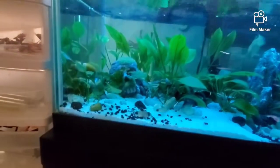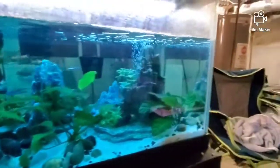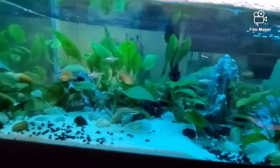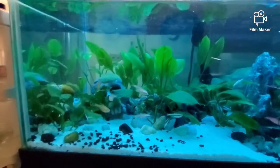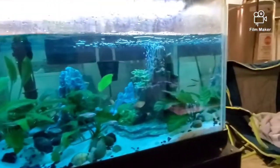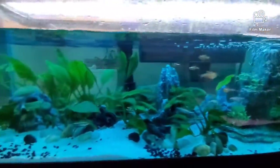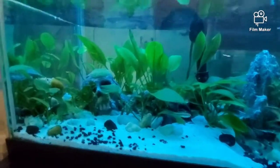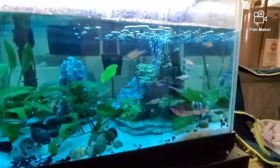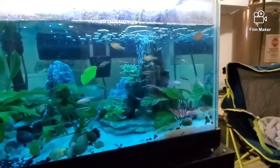What is ICK? Where does it come from? How do fish get it? I want to talk about that. Now, I knew introducing these fish to this tank, there was a possibility that one of these fish would have something and I'd possibly give it. Now, where I brought the fish from, usually all the time that I purchase from there, the fish never have ICK or anything of the sort.